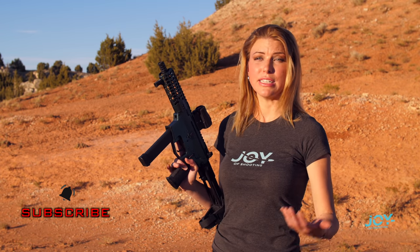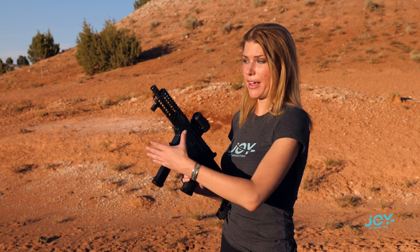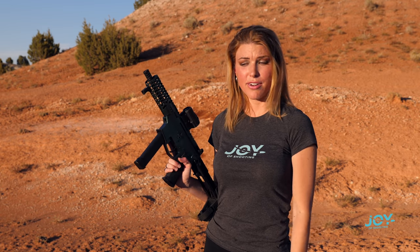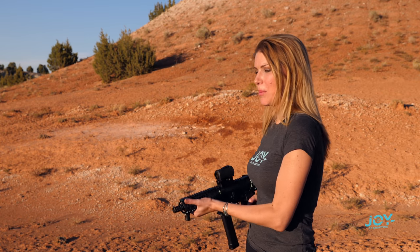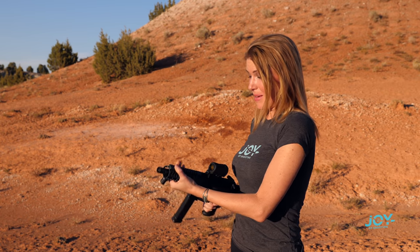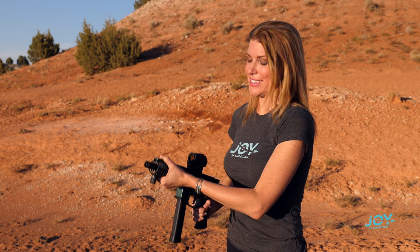A shotgun can have a decent amount of recoil, and it's hard to get those follow-up shots. With a rifle, you're gonna have the barrel sticking out further, so you have the same problem as with a shotgun, where somebody can grab it. Now somebody can grab this, but it's gonna be a little bit harder. Plus, you can grip this thing like crazy. I dare anyone to try to get this out of my hands. It's going to be a lot harder than any of the other options.